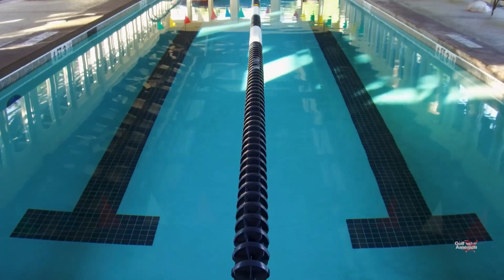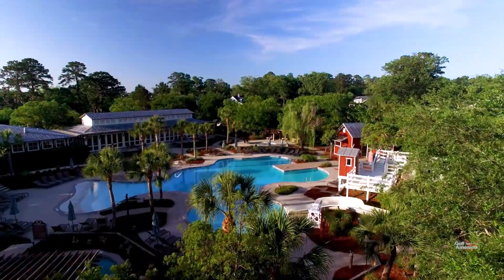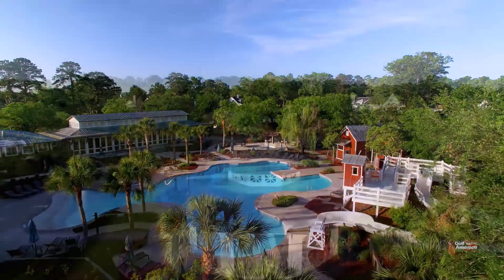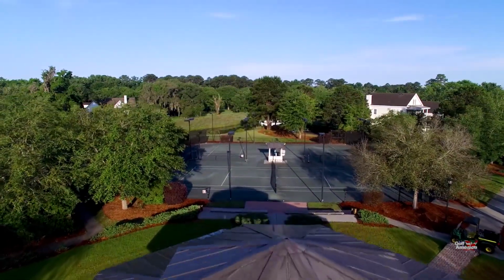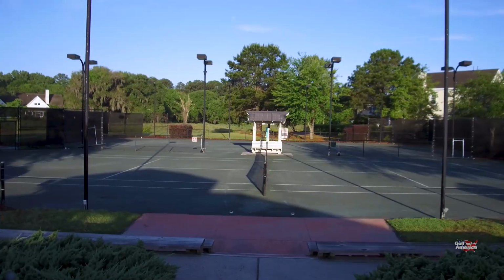The sports club also features a heated lap pool. You'll also find a resort-style pool at the club as well. And just steps away from the sports club is the tennis complex, offering six hard and clay courts.